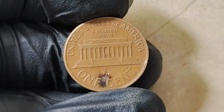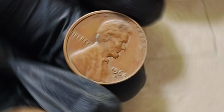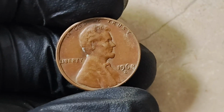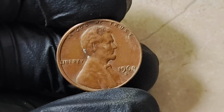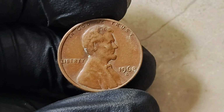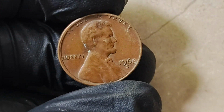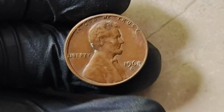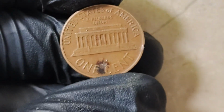Think about that. While most people overlook pennies, step over them, ignore them, discard them, a select few are finding life-changing treasure in the most unexpected place of all, their pocket change. Take a second tonight. Grab that dusty jar, pour it out. Look for 1968. Look for the S. Look for that proof-like detail hiding in a coin that was never supposed to exist, because someone will find the next $1 million penny.